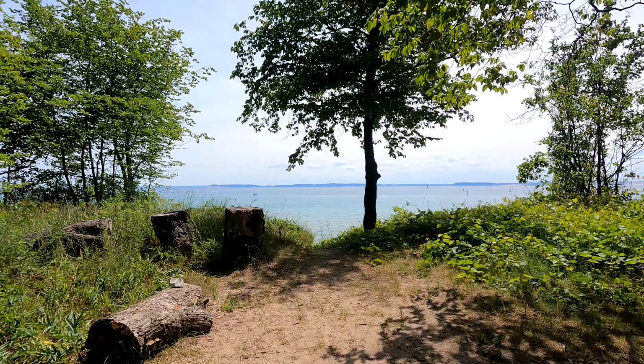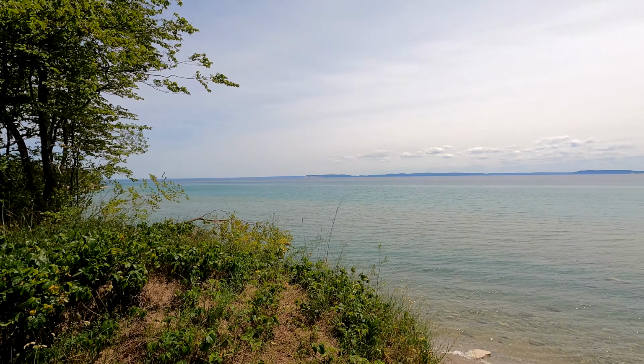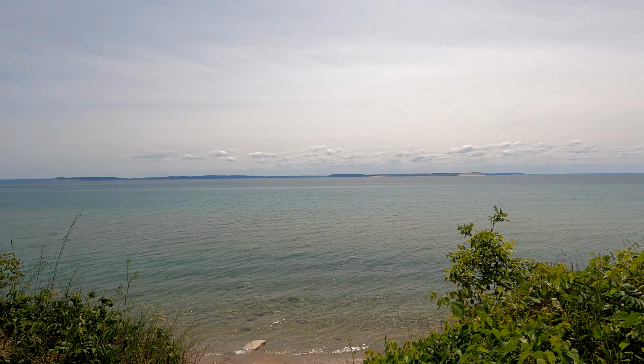So it looks like this is going to be our campsite for the night. Pretty nice. Number 10. One of the nicer views I've ever had in a campsite, for sure.